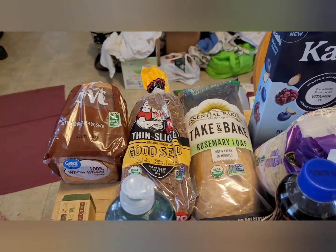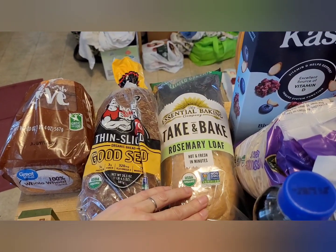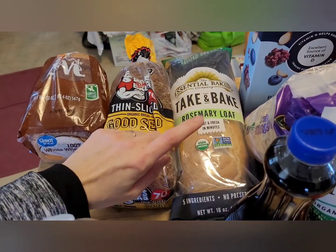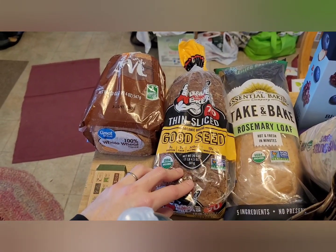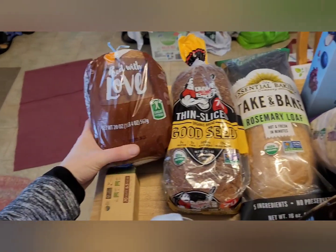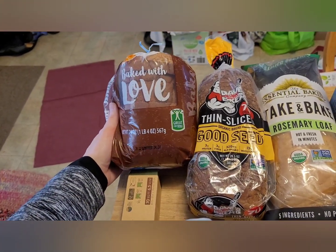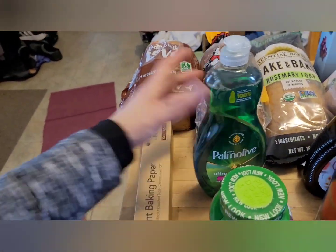3 loaves of bread. We have a rosemary loaf that's a take and bake, and I usually slice that 3 slices deep and make it into pizza, so that's probably what that will go for. A thing of thin sliced good seed Dave's Killer Bread. Excuse me, took a drink of that water and I shouldn't have. And then a full loaf of just standard cheapy wheat bread, and I made the kids peanut butter jelly sandwiches to hold them over.